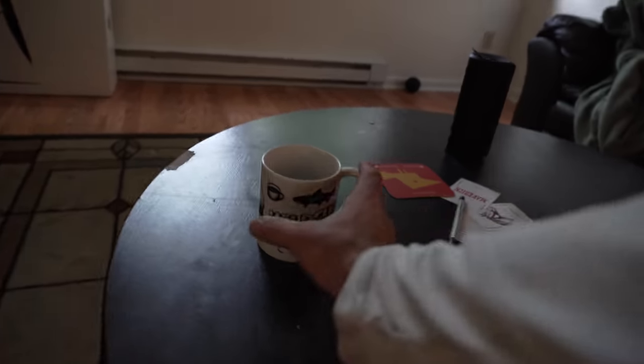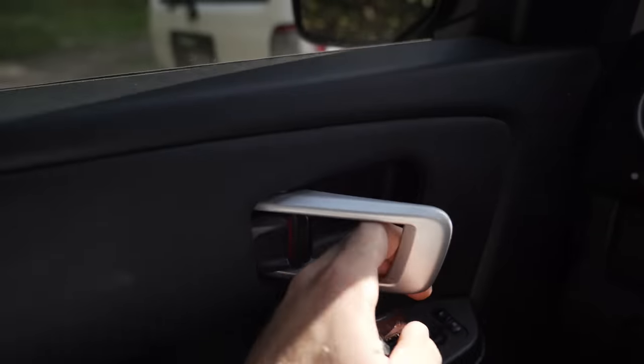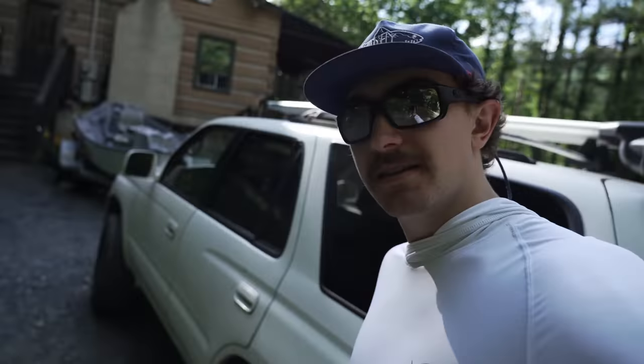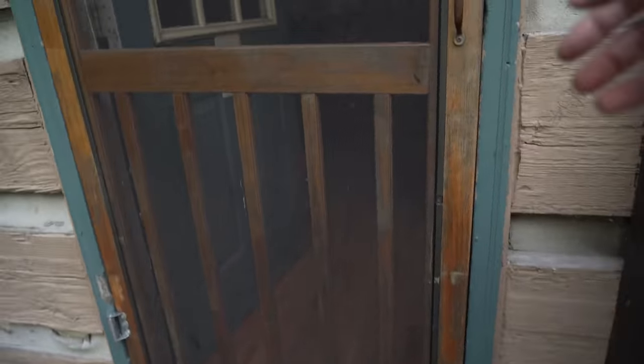Almost forgot the most important thing. I also didn't mention that Max has the coolest house. There are four guides that live here. It's called the Trout Palace. Oh, yo. Hey. Oh, bro. Got me.